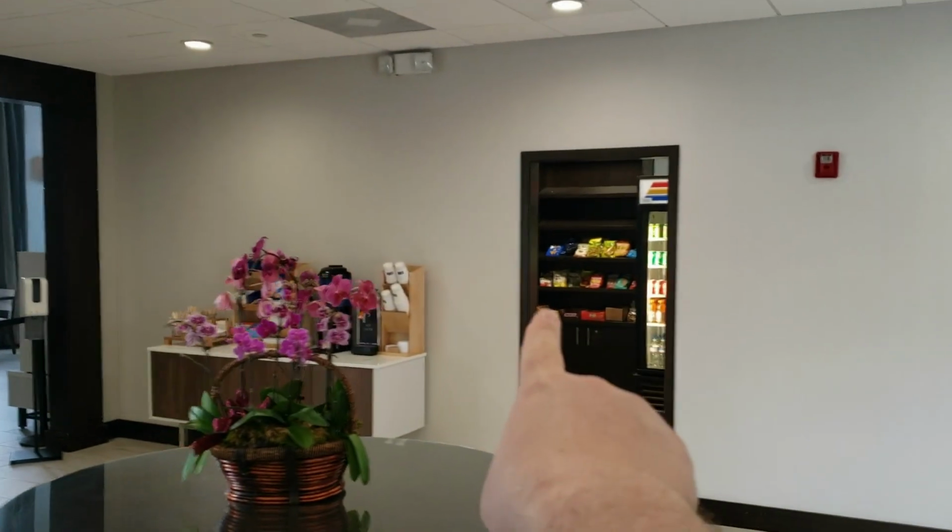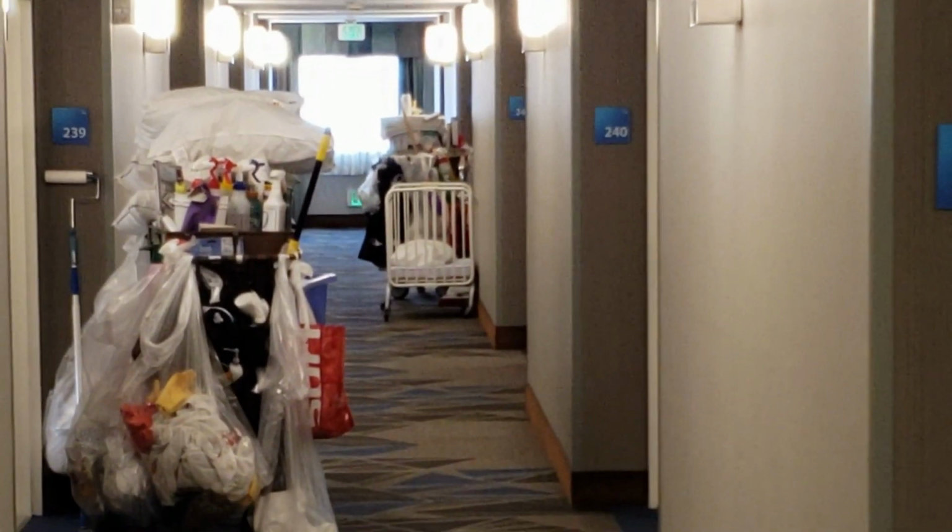Front door, breakfast, snacks. They also have cribs and rollaways for an additional charge.